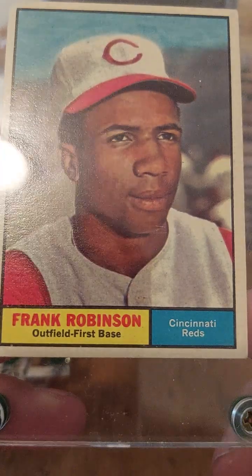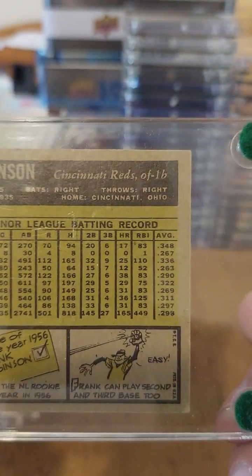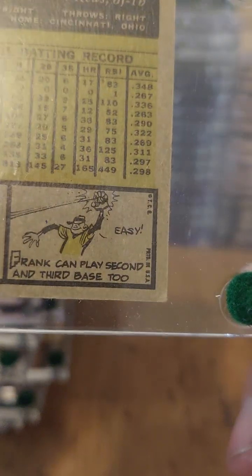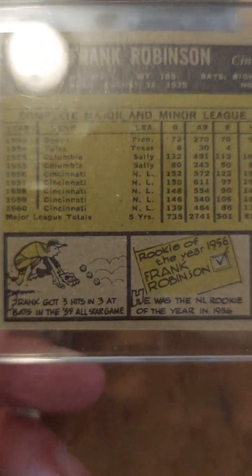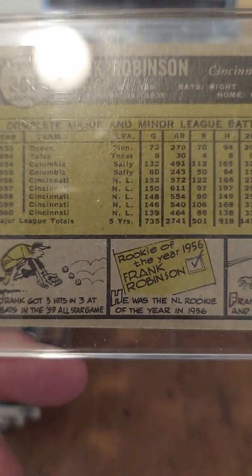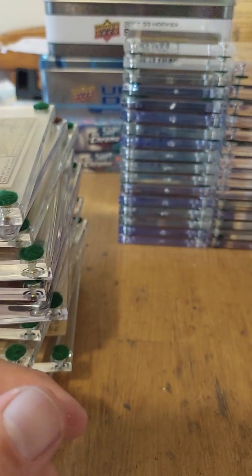Frank Robinson, nice. Definitely needed. Another one definitely needed. 61, I need a lot of cards. In 61, I think I need like almost 300 cards. Okay, got a little softness in the corner over there. Still awesome. Look at that, Rookie of the Year, 56. Yep. And I do have his 57 Topps card, which is awesome.